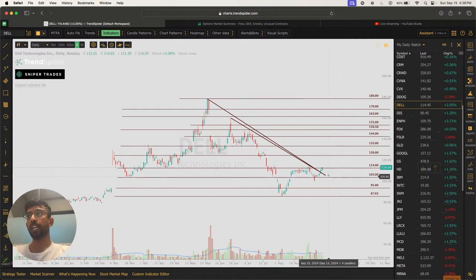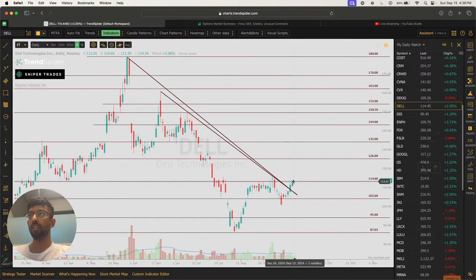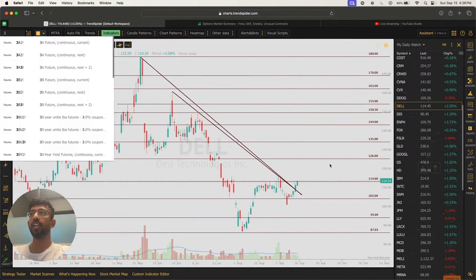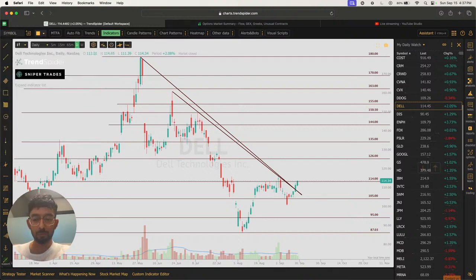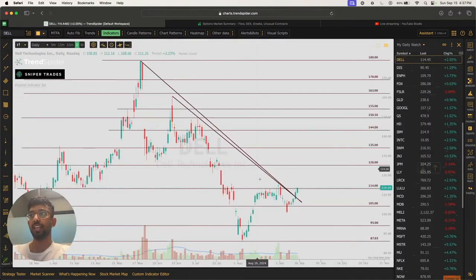Peekaboo setup, nice, at the highs close on Friday, looking pretty good. I would also want to compare it to PLTR. Why I'm comparing it to PLTR is both of them got added to the S&P, and there might be some kind of similarity with respect to how their price action looks. Look at that gap up and then letting it go, right? Making new all-time highs. Dell has not done that.